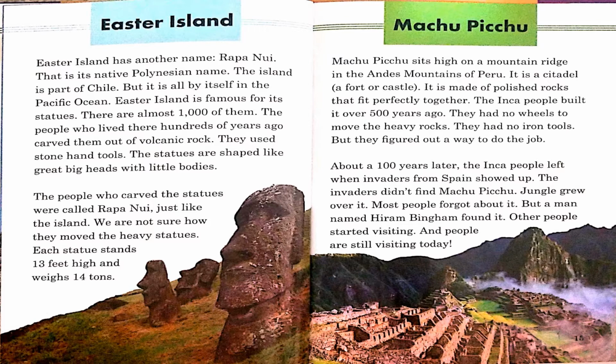They used stone hand tools. The statues are shaped like great big heads with little bodies. The people who carved the statues were called Rapa Nui, just like the island. We are not sure how they moved the heavy statues. Each statue stands 13 feet high and weighs 14 tons.